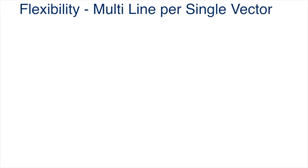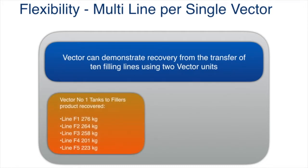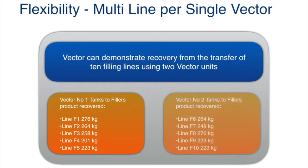In an installed system, it is possible to quantify the recovery of product using a twin Vector system. Vector 1 was able to recover product during every changeover of the 5 lines, averaging over 240 kilos. Vector 2 was able to recover slightly more on average, and this was closer to 250 kilos per changeover. This was product fully recovered in comparison to the previous CIP and water push system. It is to be noted that depending on the design of the site and usage, a single Vector can be used for up to 6 lines. Your requirements can be confirmed during a site survey.